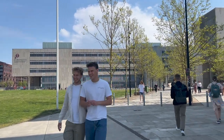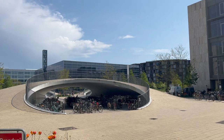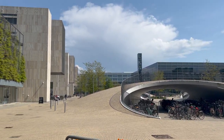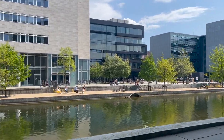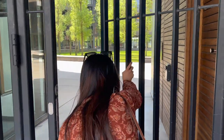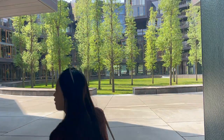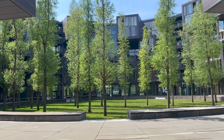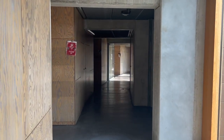So today I'm just going to show you around Tietgen dorm. This dorm is actually the furthest dorm from CBS. I think it would take about 30 to 40 minutes by bike or 20 minutes by metro. And the reason is that it's mainly for Copenhagen University students, not really for Copenhagen Business School. And most students here are locals. But apart from this, this dorm is absolutely beautiful and has the best vibe. Today, my friend Heidi is going to show us around the dorm. So let's start with the bedroom, like always.